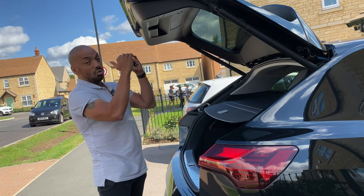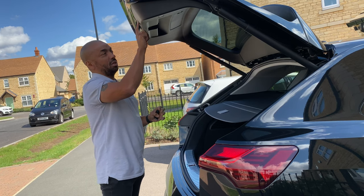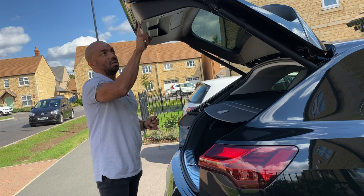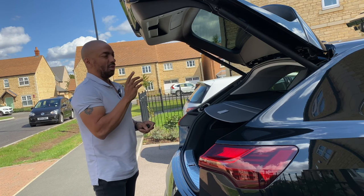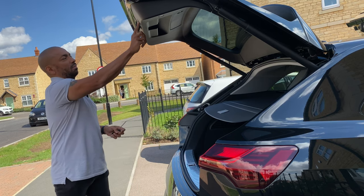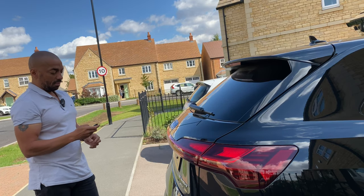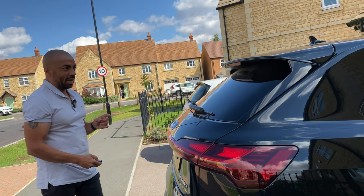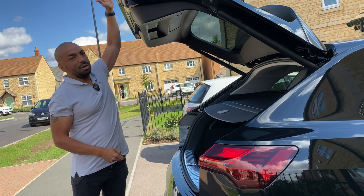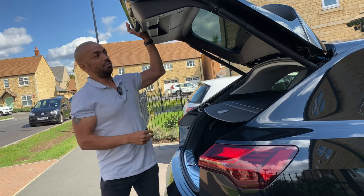And if this is the normal height you want it to be, so if you always want it to open at this height, press and hold. I don't know if you heard that, but that's fixed it to always open at that height. Let me show you what I mean. Right, let's open it again. Before it was about there. This time it's stopped at a lower level. You've still got this much to go if it opened to full height.